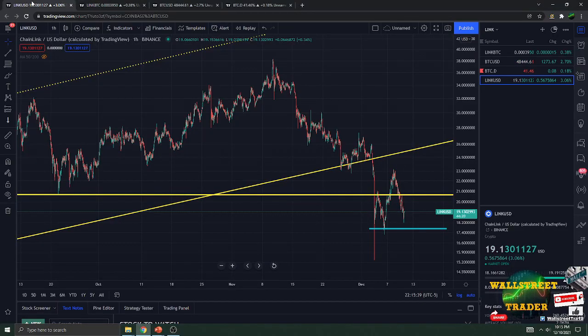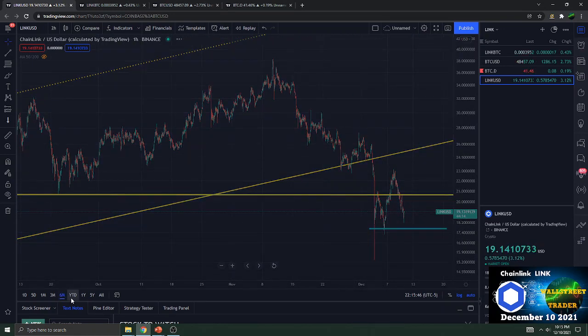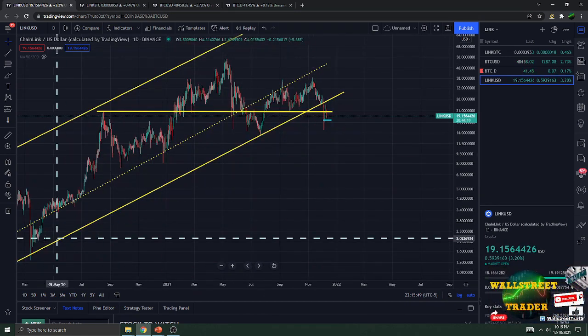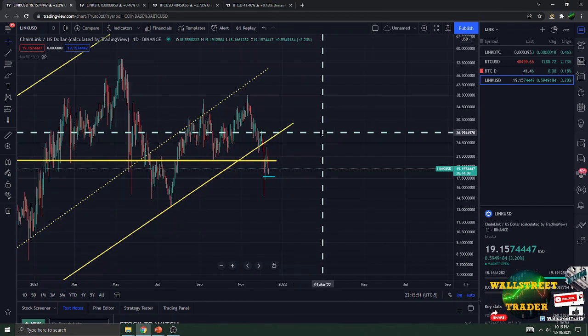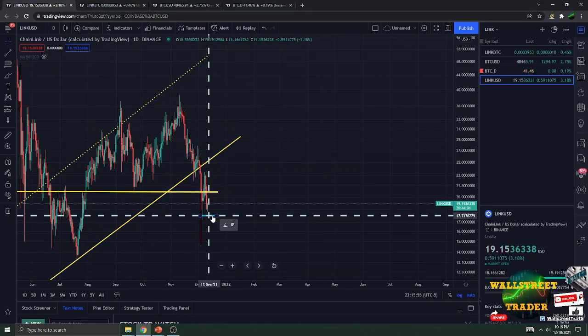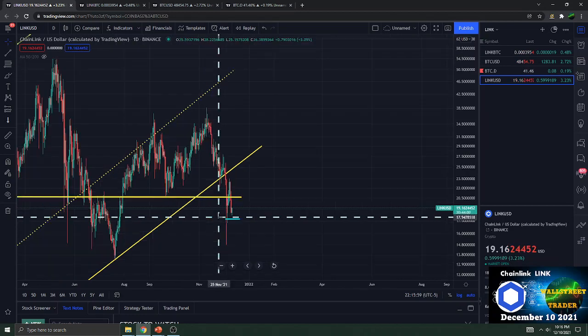Let's move into Link US dollar. Here we are, Chainlink, 19.13 right now. Okay, so I'm going to zoom out a little bit. Okay, so here we are. This is that blue turquoise line we drew not too long ago, about a week ago, to show this is kind of the area of support we're looking at.